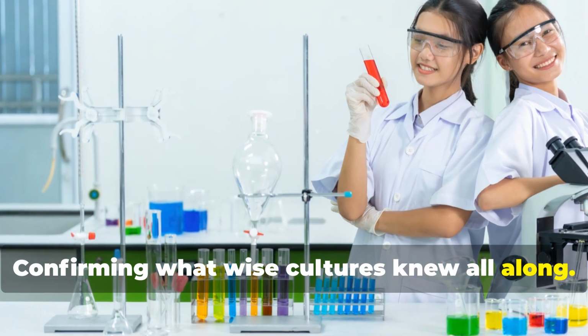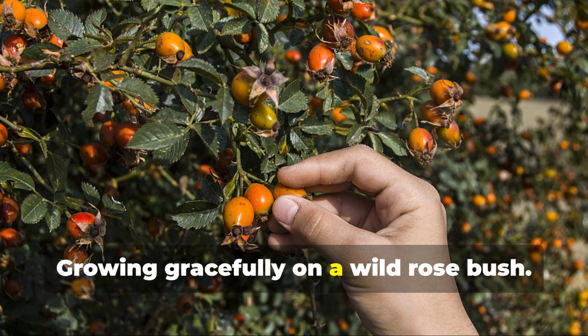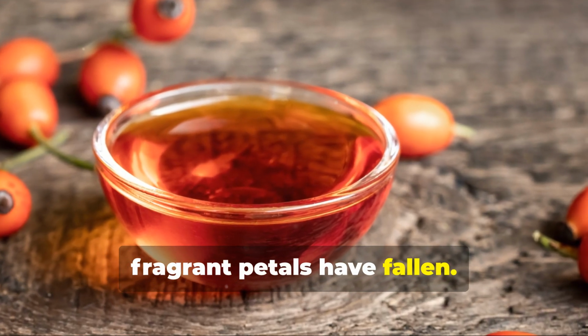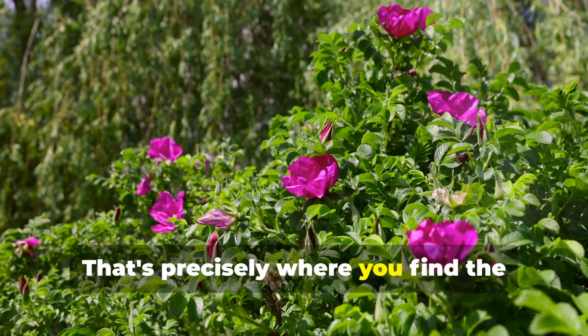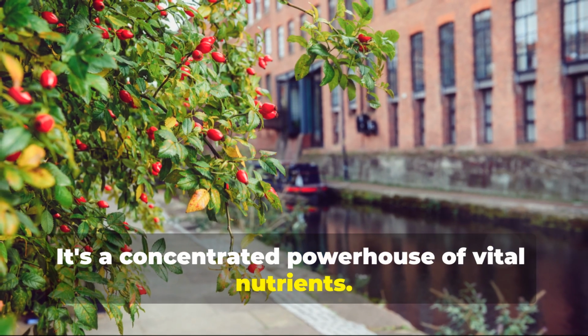cultures knew all along. Think of a vibrant, glistening red jewel growing gracefully on a wild rose bush, appearing after the beautiful, fragrant petals have fallen. That's precisely where you find the precious rose hip. It's a concentrated powerhouse of vital nutrients.